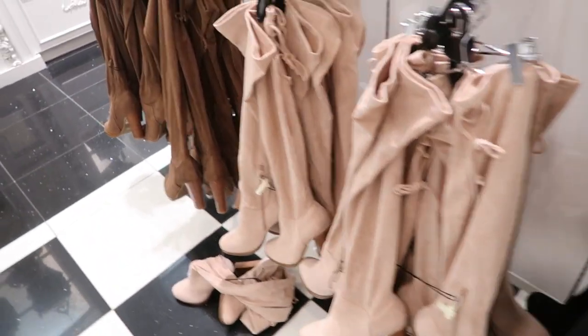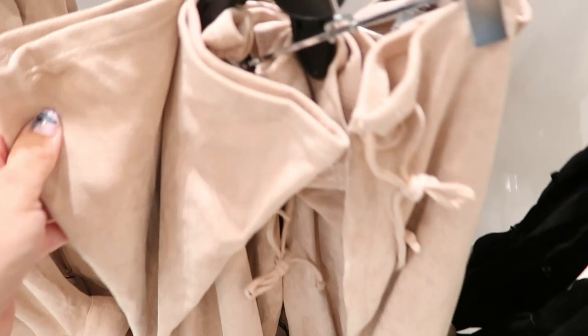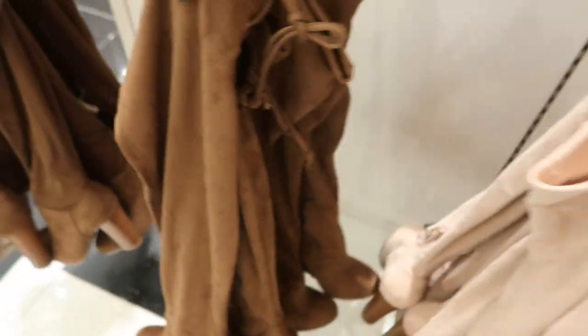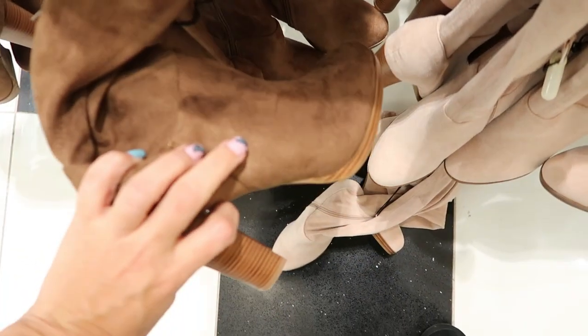Also seeing some new over the knee boots. So these are a really stretchy faux suede with that tie detail on the back. Higher heel, that's what it looks like. And then the almond toe. Comes in the black, also in the like pinky beige. I would say it's more of like a blush pink. Really pretty color. And then also in the brown. And these are only $34.99.